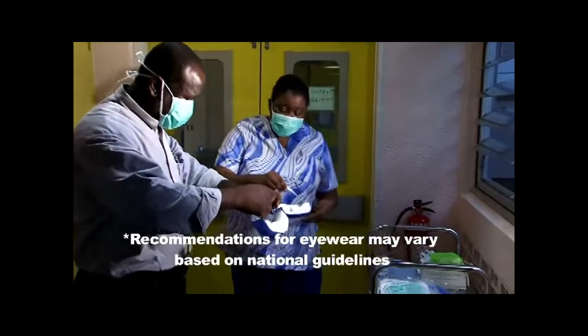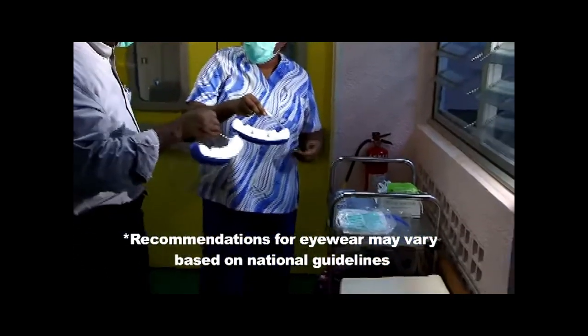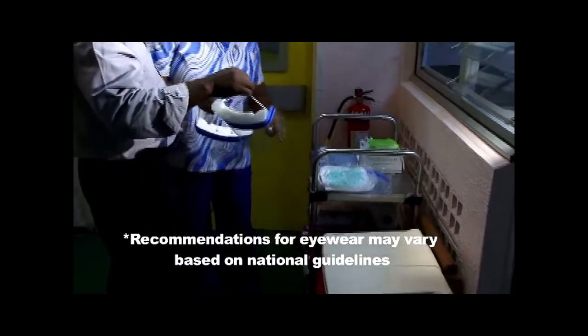Because, of course, the front of the shield could potentially be contaminated.